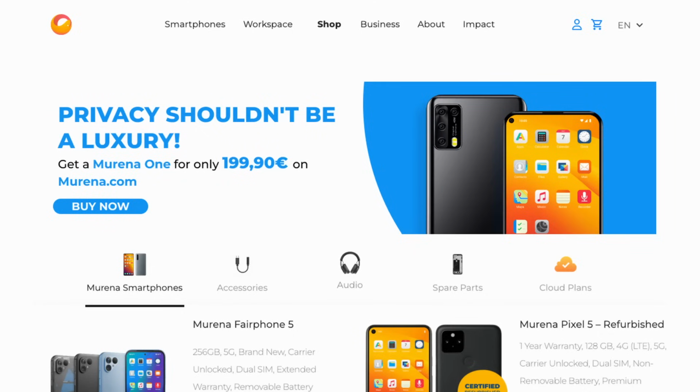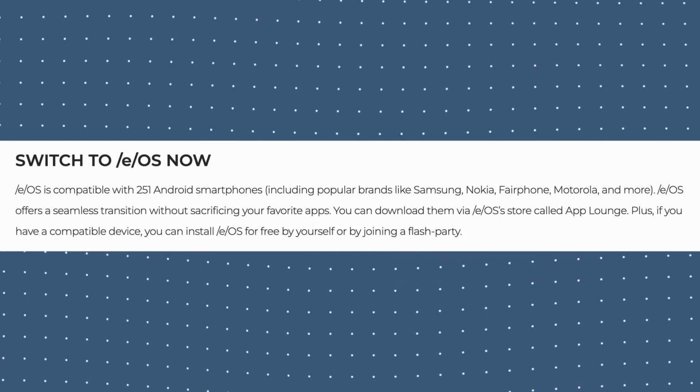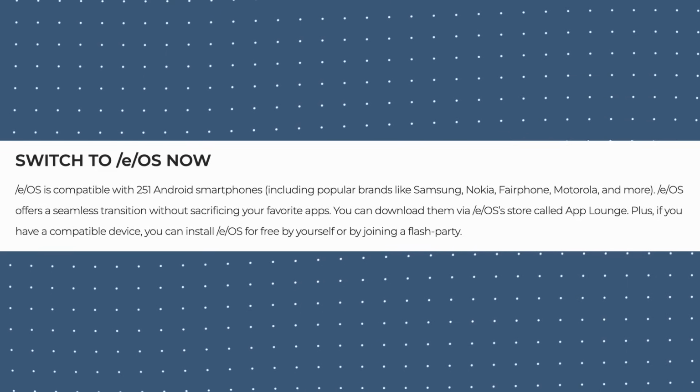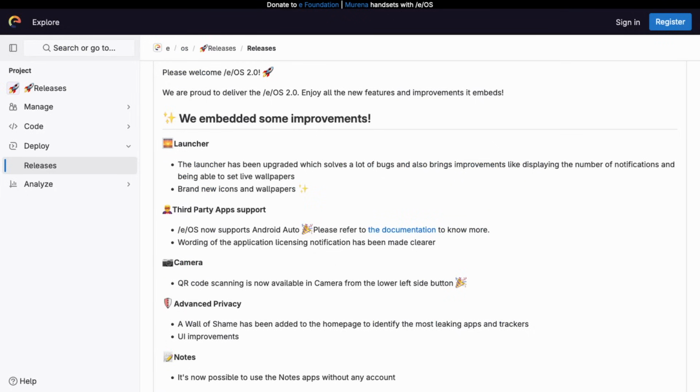If you are new to /e/OS but interested in learning more, well, it's compatible with a lot of Android smartphones. Actually, 251, as they say on their blog posts, from brands like Samsung, Nokia, Motorola, and more. So you may already have a device compatible. So if you want to check out the devices list, you'll find the link in the show notes for that. And you'll also find more information about the latest release of /e/OS in the show notes.